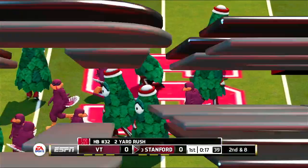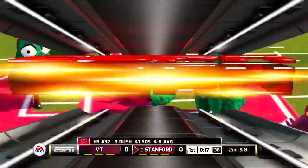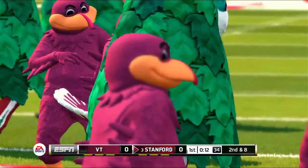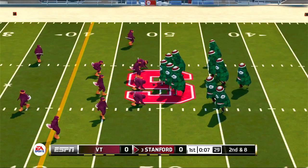Down at the 49. A 2-yard run by the halfback. That was a great hit by the defender. He just drove the ball carrier right to the ground. Second and 8 coming up here. Ball on the 49-yard line.